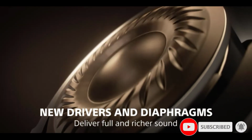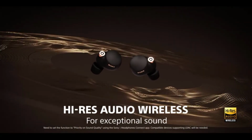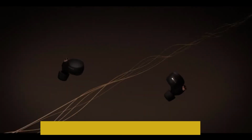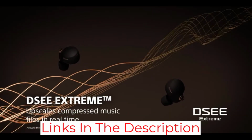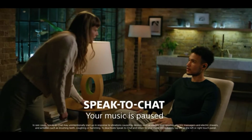Otherwise, there's nothing to dislike here, with the best ANC we've tested on any pair of earbuds so far, along with the top-notch sound quality you'd expect from a flagship Sony product. There's also strong battery life, and the earbuds come with the same smart features as the over-ear models, such as adaptive sound control and speak-to-chat.